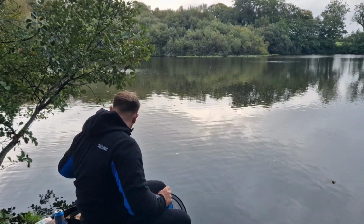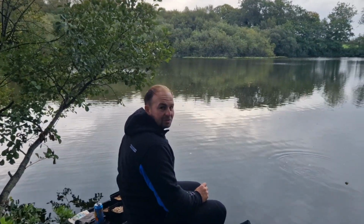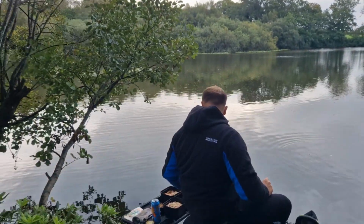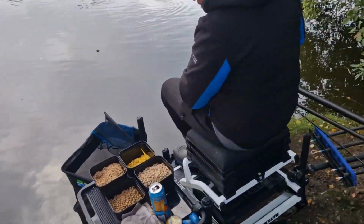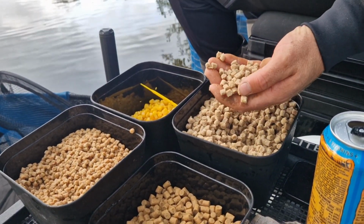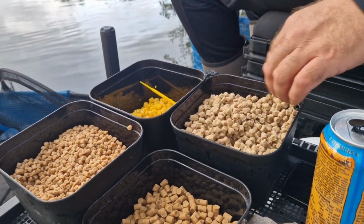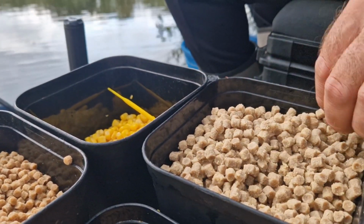Yeah, pretty basic today, feed wise. All I've got with me is corn and pellet. Let's go and have a look. In my eyes, you don't need anything else here. And of course, fishery pellets only. So I've pre-soaked these. I let them soak a little bit too much, to be honest. They've gone a little bit too soft.